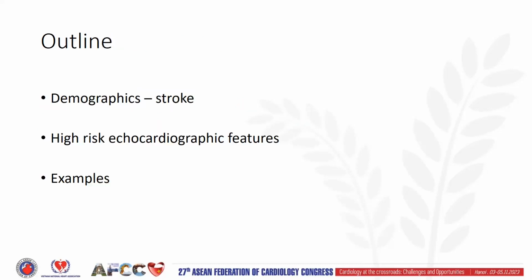Our outline will start with a brief overview of the most recent demographics related to stroke and specifically cryptogenic stroke. Then we'll go over some of the important to recognize high-risk echocardiographic features of cryptogenic stroke, and finally go over some real-life examples.